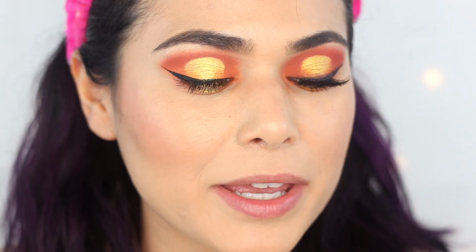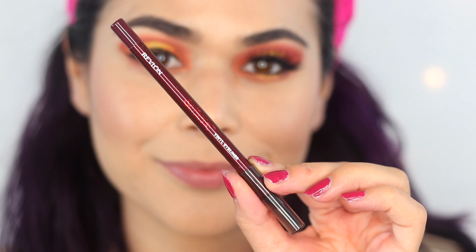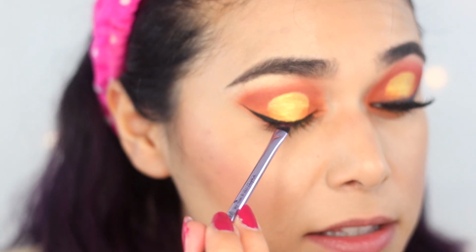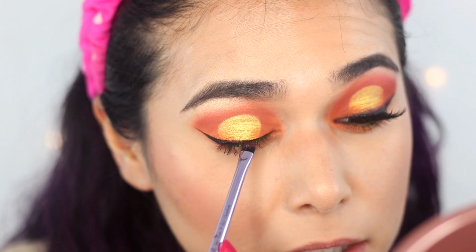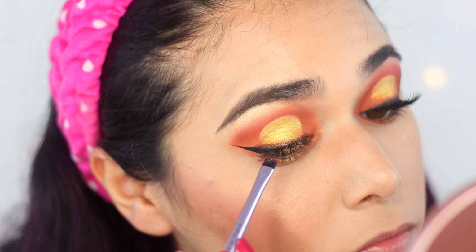All right, so now I'm gonna go in with the new Revlon So Fierce Vinyl Eyeliner in Righteous Rum, kind of a dark purpley red shade. I'm going to be applying that straight to a slanted brush. I'm gonna take the brush and start tapping at the edge of that winged liner. So it's gonna make it look a little bit messy, a little bit smudgy, kind of like the shadowy effect at the bottom of the movie poster.